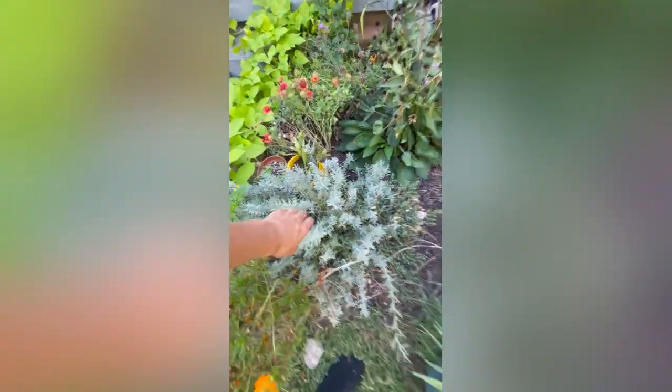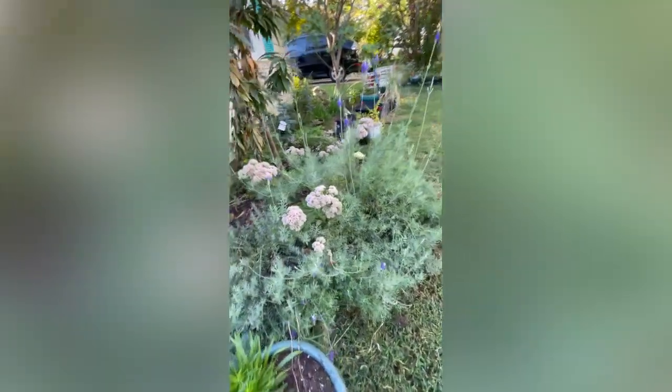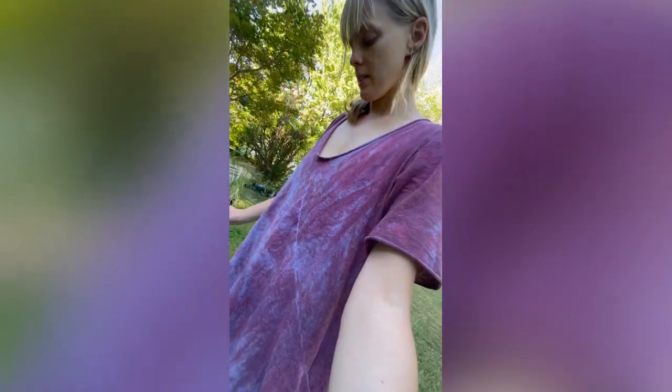There's a lavender, so pretty, needs little to no water. And this one is so fun. I cannot get a good video of this, but look how tall this thing is. It comes up to my chest. And I call it a chicken feet lavender.